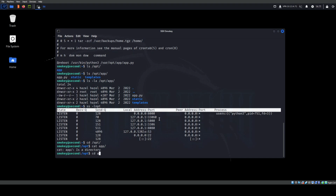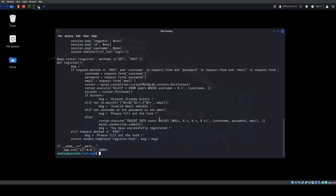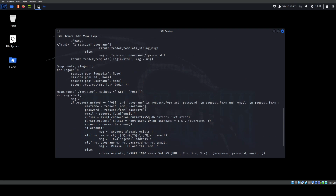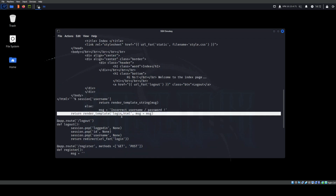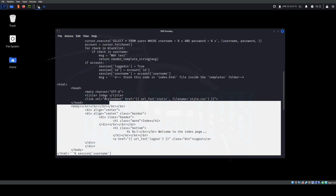Oh, apt. Let's clear it. And yep, port 5000. So that was running locally. Looks pretty similar. Register. Okay. So renders a template register, log out. This looks odd. Render template login. Okay, so there is a render template here, but the site is also being displayed here.